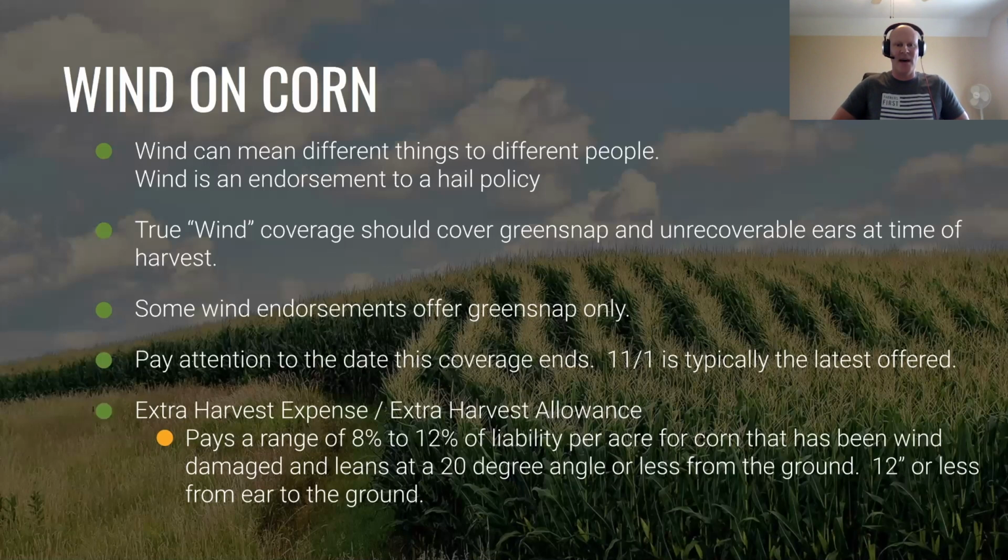And so you might have 8 points of loss coming from hail damage. You might have another 7 points coming from wind damage. Collectively together, you've got 15 total points of damage. Okay, so they are going to share liability though. So if you bought $700 worth of basic and you took a basic wind endorsement on that, you don't have $1,400 worth of coverage per acre. You would still have the same $700. It's just that you have two causes of loss that are now covered on each acre.